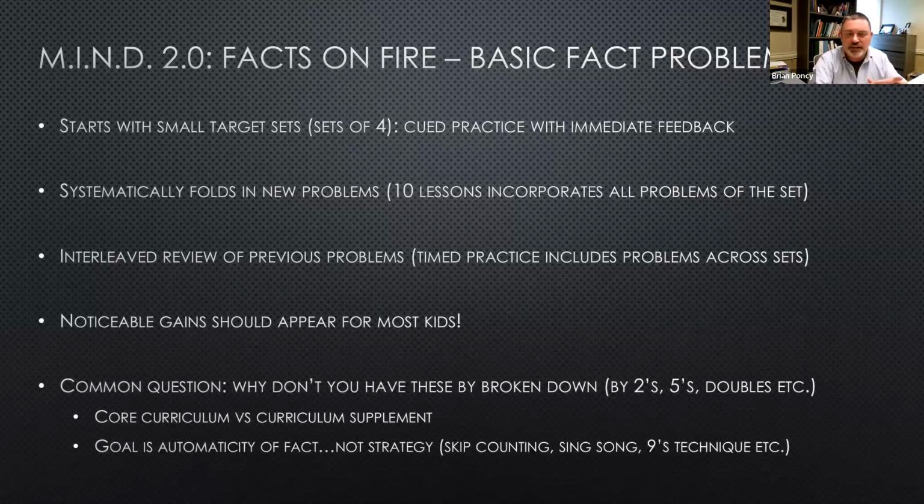And a common question I get is why don't you break these down by like 2s and 5s and 3s? The goal of this program is automaticity of fact, not strategy. And so what I would say is that in your core curriculum, to teach accurate responding, you're going to have to put things in small sets. For example, I do it with tape problems. Most curricula will do it by 2s or by doubles or whatever that may be. And that's a great thing for accuracy.